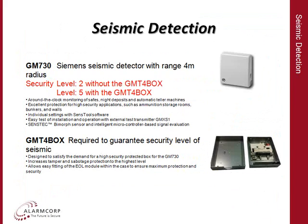Seismic detection. Siemens, available through us, through Alarm Corp, has the only seismic detector in the SCEC catalogue, and that is the GM730. That seismic has a 4-metre radius protection area, regardless of its mounting material. So typically it will be mounted on steel, on concrete, or on brick. You can have a 4-metre radius coverage with this particular detector. Typical applications out in the commercial world, it's used on safes, night deposit boxes, and ATMs. In the high security world, it's typically used on ammunition storage rooms, or bunkers, or walls, buildings, or the like.